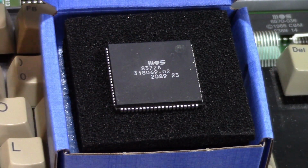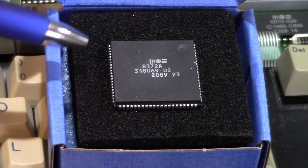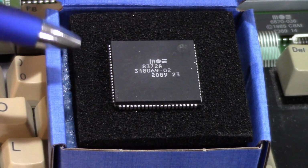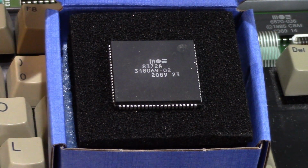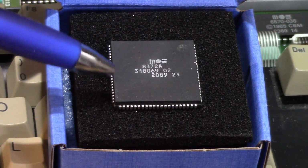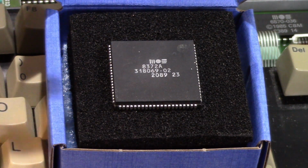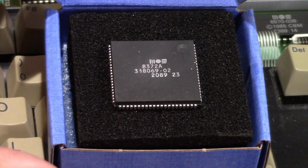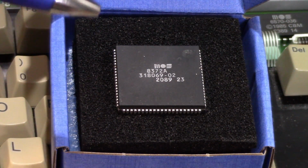Now, let's go over what needs to be done to upgrade your machine from OCS to ECS, like we're going to do right here. Come on down. Now this little beauty right here is the 8372A Agnus chip, sometimes called Obese Agnus or Fatter Agnus. It's a bit different than the 8372B Agnus chip, which is this guy right here, that came on the Amiga 3000, in that this one can only address 1 megabyte of chip RAM, where the 8372B can address 2 megabytes of chip RAM. Now, you can use the 8372B on an Amiga 500 or an Amiga 2000, but you need a special adapter that gets some additional signals from the Gary chip.